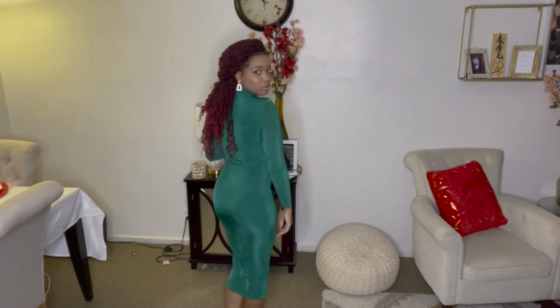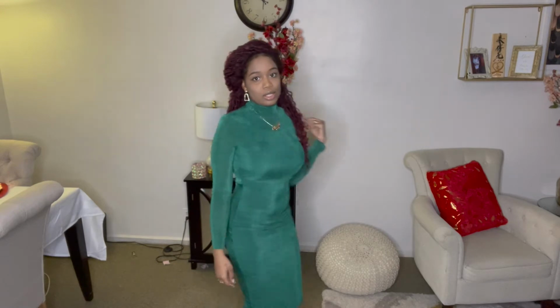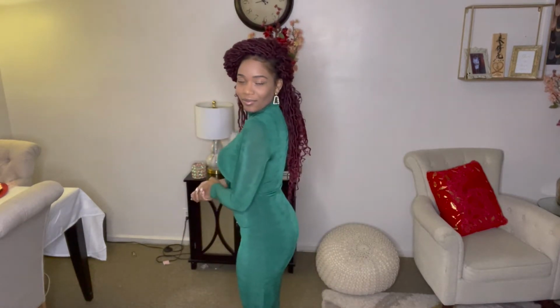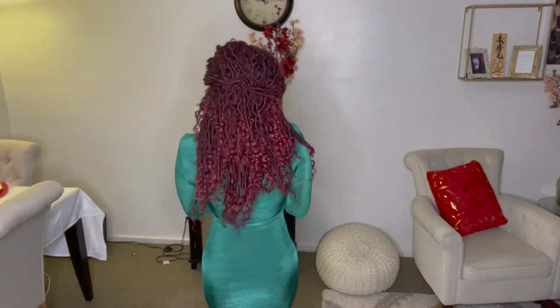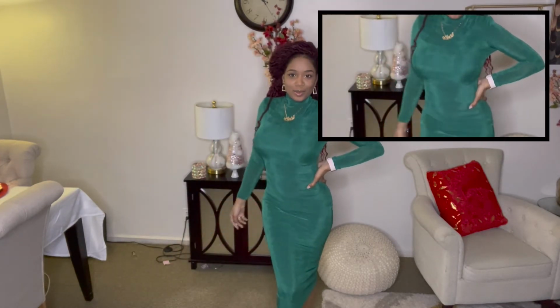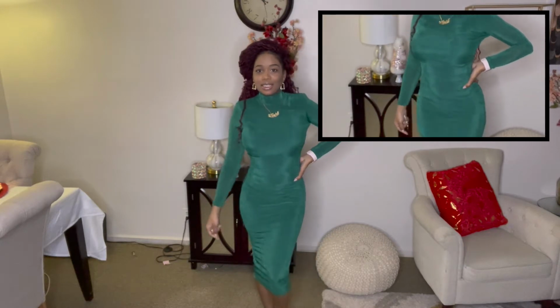right? And like I said, I can do a bit more of a close-up so you guys can see the shimmeriness of the dress. That's what I like about it. Hopefully you guys like this one, and comment down below which is one of your favorite dresses out of all of them. So this is dress number 1. Let me do a couple of poses for you so you can get a little bit of a close-up.